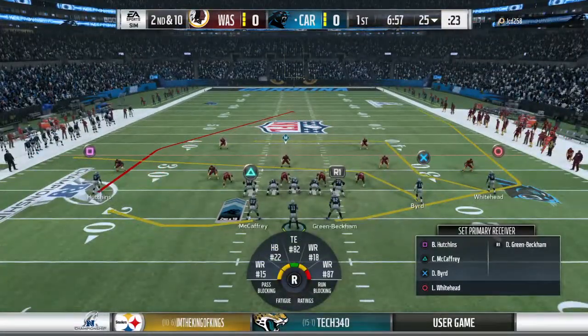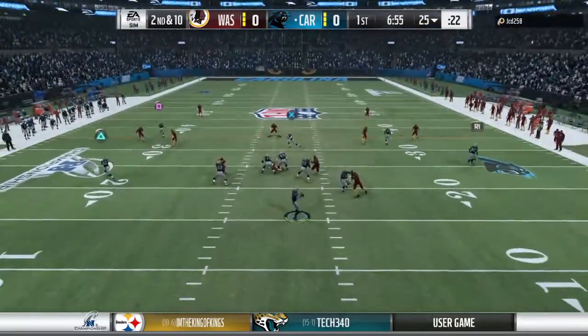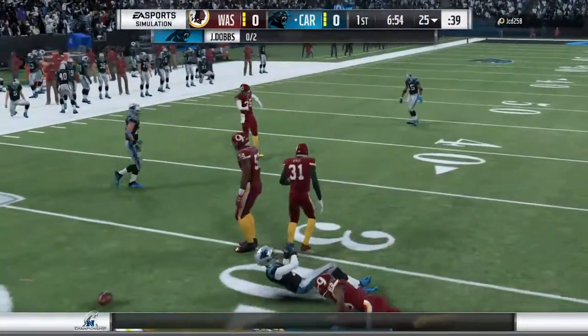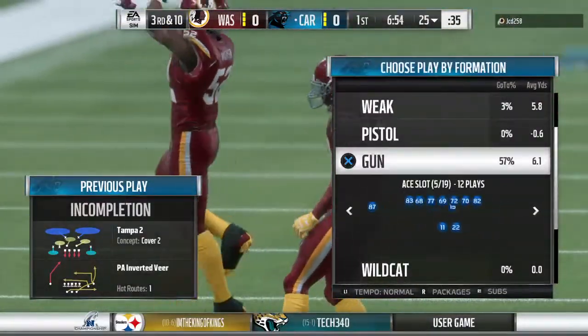Here we go. Possible run anticipation. Here's the D-line sandwiches together. And incomplete there. A nice hit. Jars the ball free and brings up 3rd down.